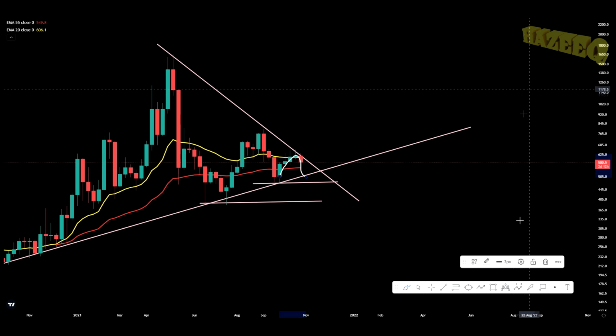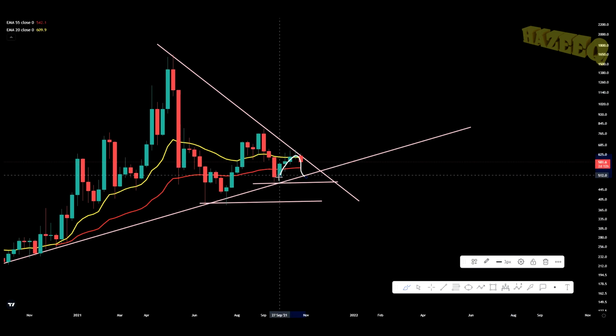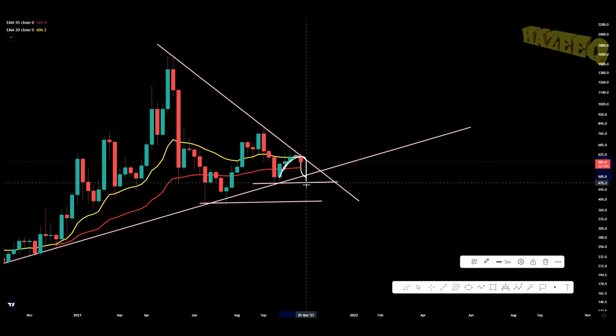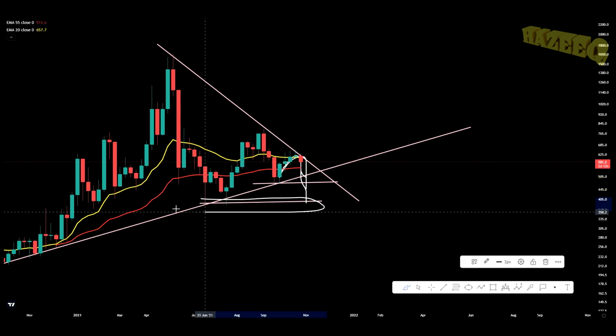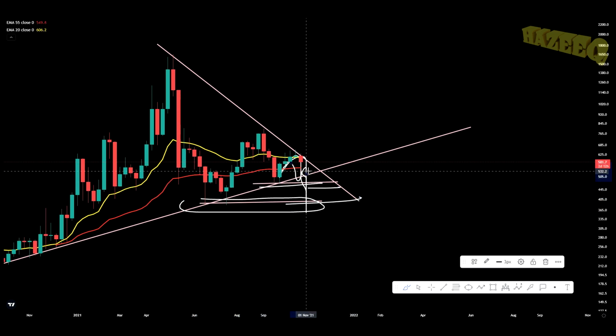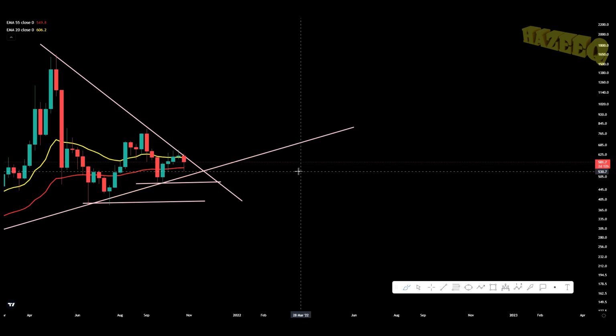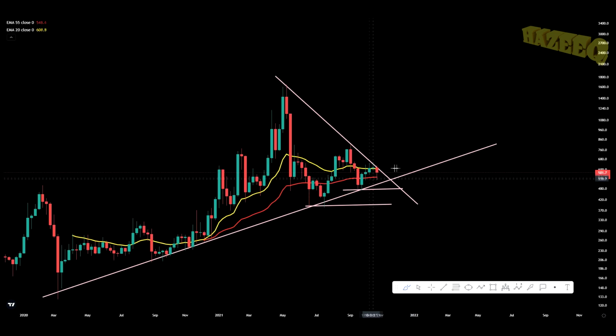Centralized exchanges get their liquidation cascade, right? They get their money, and we have a little dip on Bitcoin Cash with that. Maybe we can have even a wick to this swing low, right? A strong wick down. People are going to buy it up and we're going to end up in the horizontal still, right? So that's something that can happen.